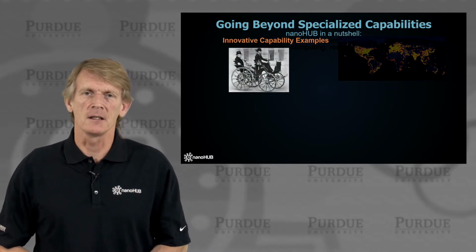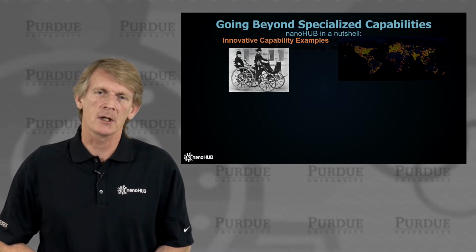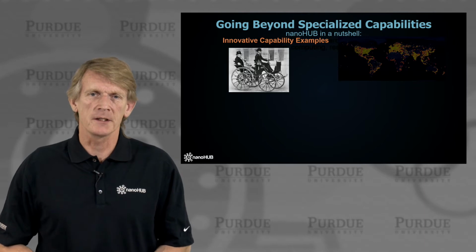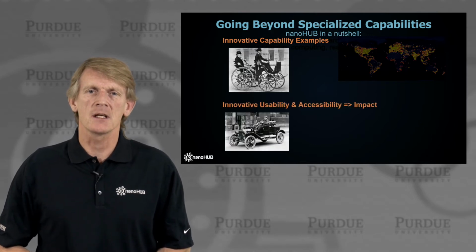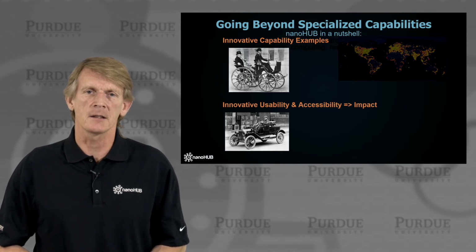This is the first vehicle with an auto engine, or a gasoline-powered engine, and it looks pretty much like a coach, but if you look at this, this was a very specialized vehicle. Only few people in the world could afford it, and the driver was not only the driver, it was the mechanic, it was the gasoline fetcher, and it had to upkeep this car for this very rich person. What really changed cars was the innovative usability and accessibility that Ford provided, and that truly had impact.